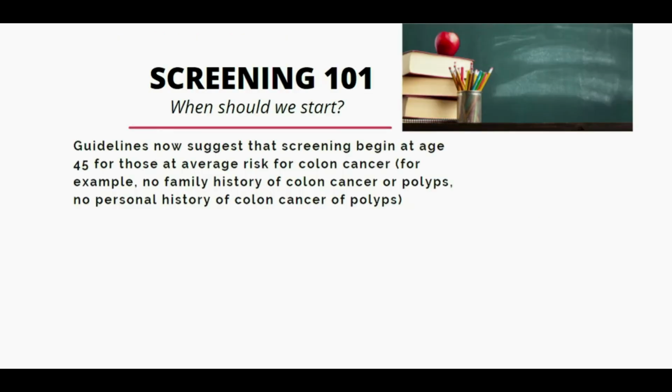So when should we get screened? Guidelines now suggest that screening should begin at age 45 for those who are at average risk for colon cancer. Average risk means someone who does not have a family history of colon cancer or polyps and who does not have a personal history of colon cancer or polyps.